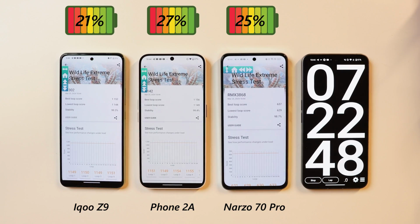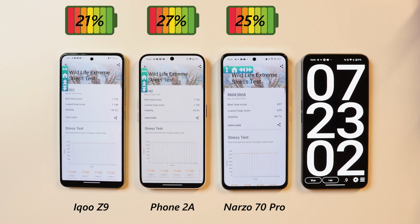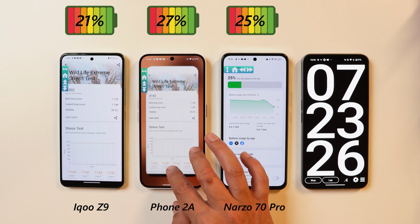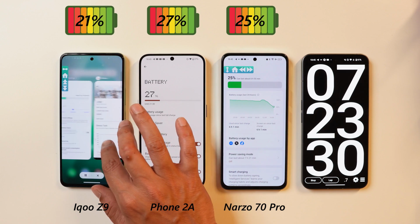After this test, we again noticed the highest temperature on iQOO Z9, which was 40.6, followed by Nothing Phone 2a 38.3 and Narzo 70 Pro 35.6. In terms of battery drain, now iQOO Z9 was at 21%, followed by Narzo 70 Pro at 25% and Nothing Phone 2a standing at 27%.